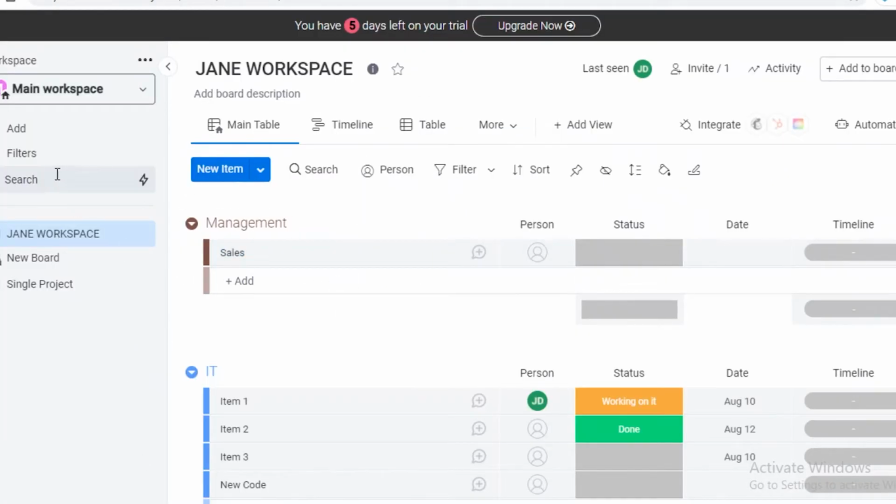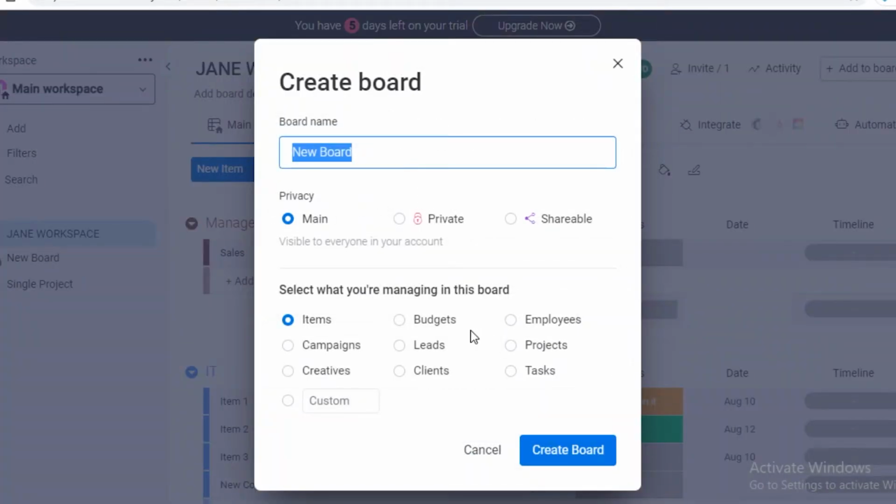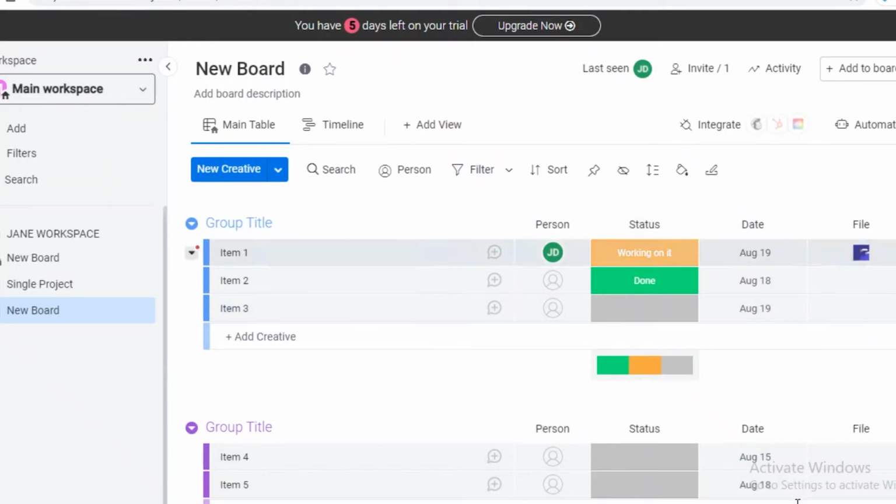But on Monday.com, let's just create a new board. You're just gonna click on the left side, you're gonna click on add, and then you're gonna click on new board. You're going to select what you're managing in this board. So let's just say we are managing creatives in this board. You are going to create the board, and here you go. You have this board, and the overall general appeal of the boards on Monday.com is a lot more than Asana.